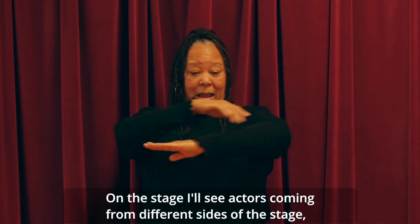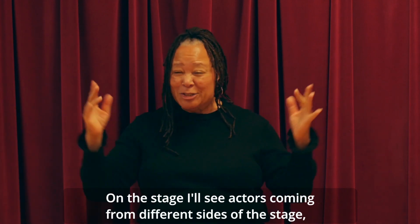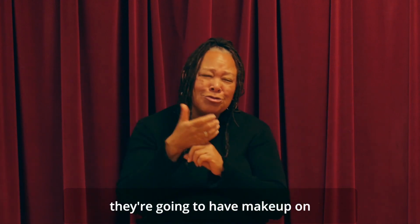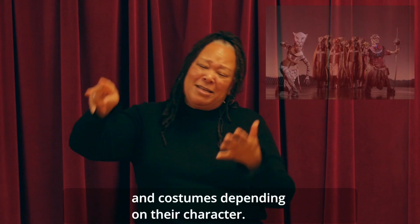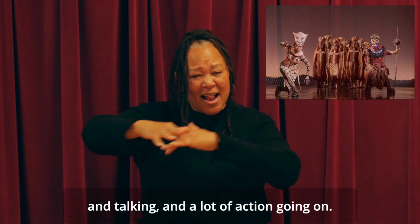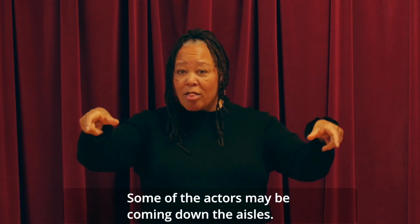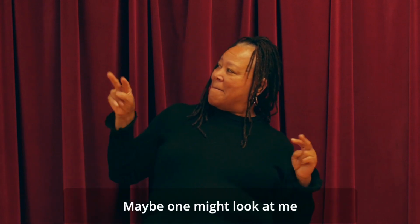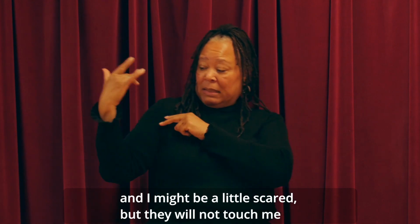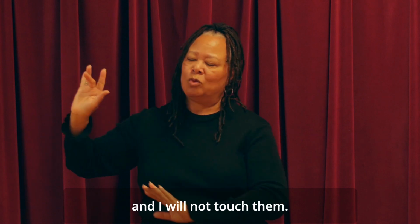On the stage, I'll see actors coming from different sides of the stage. They're going to have makeup on and costumes depending on their character. They're going to be dancing and singing and talking, and a lot of action going on. Some of the actors may be coming down from the aisles. Maybe one might look at me, and I might be a little scared, but they will not touch me. And I will not touch them.